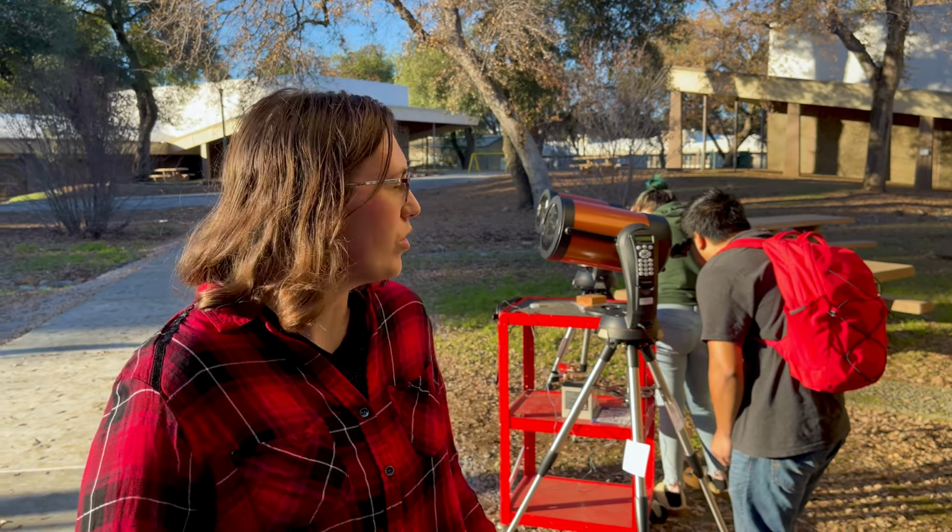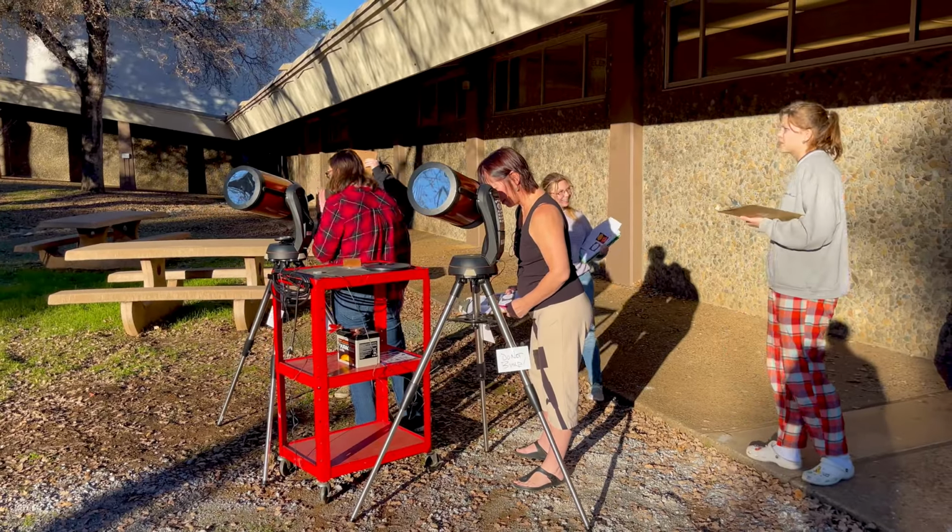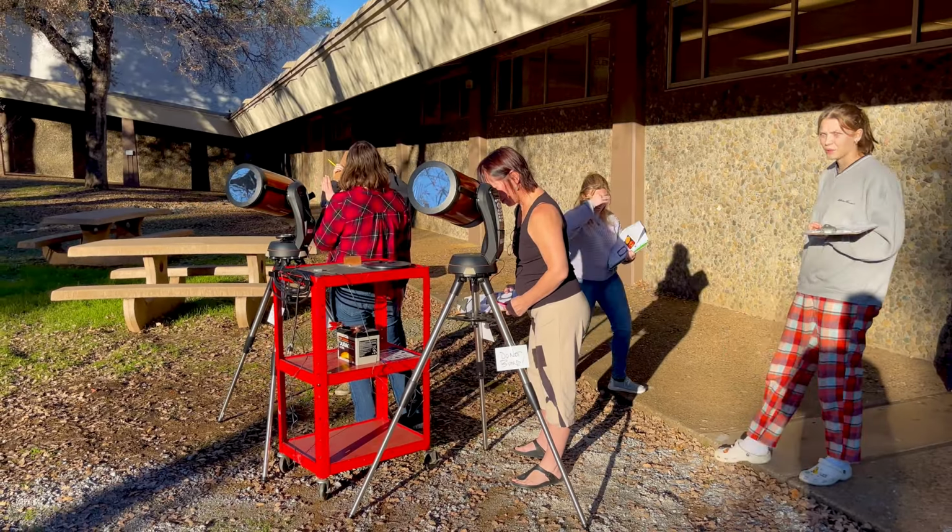It's really great. I'm Teresa Adams. I'm an embedded tutor in the geology department. And right now the students are looking through these telescopes to see if they can determine sunspots. As we take the sunspots for our observations, and they change throughout the seasons.